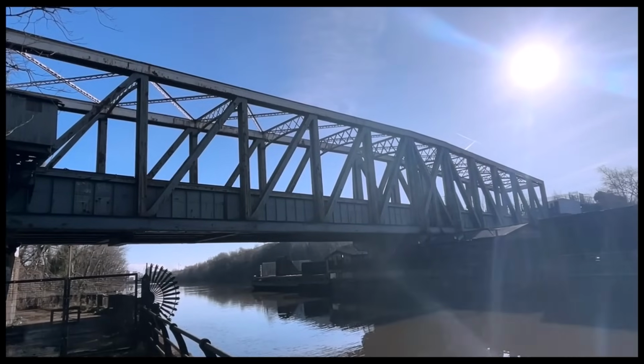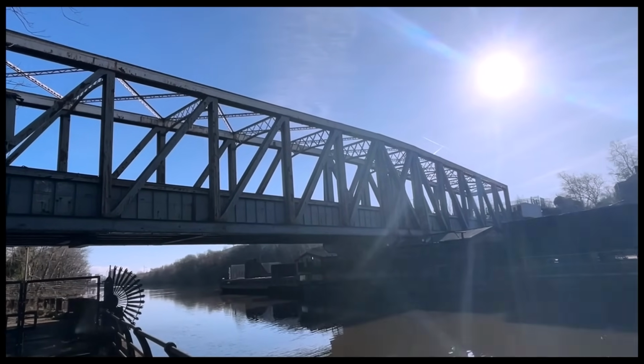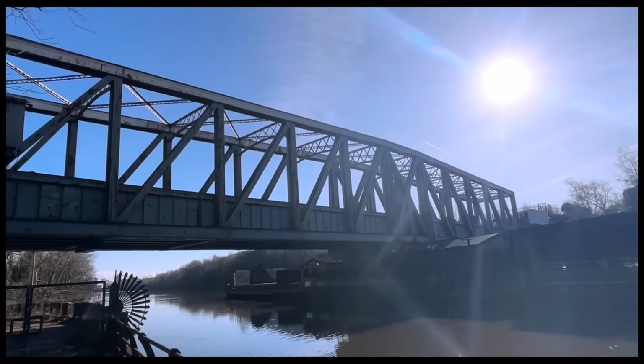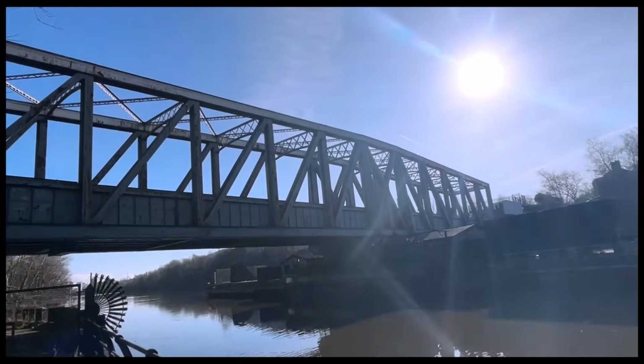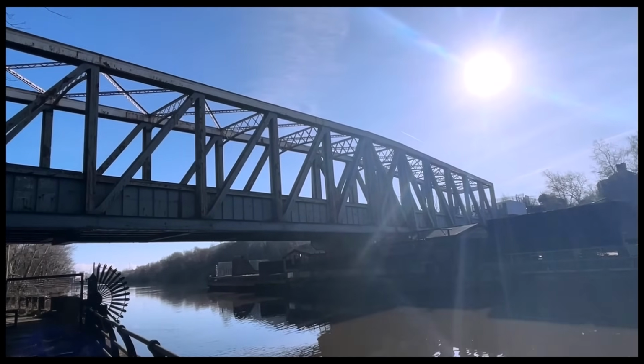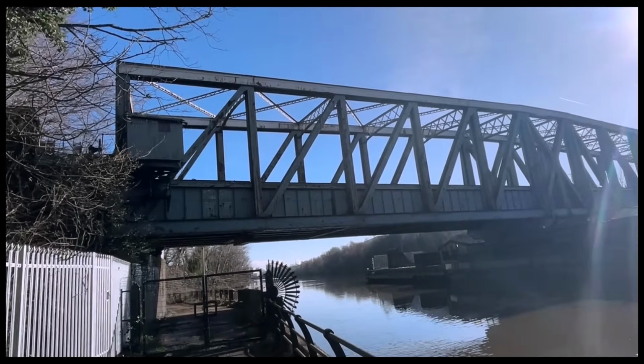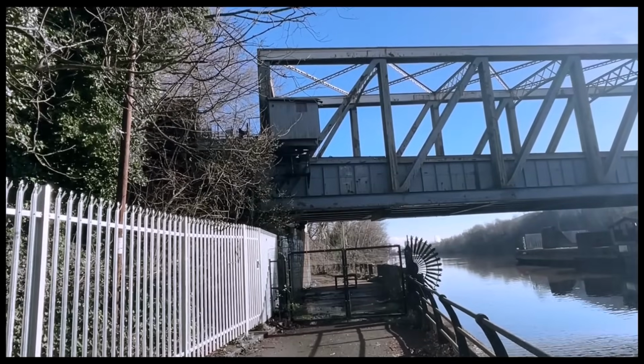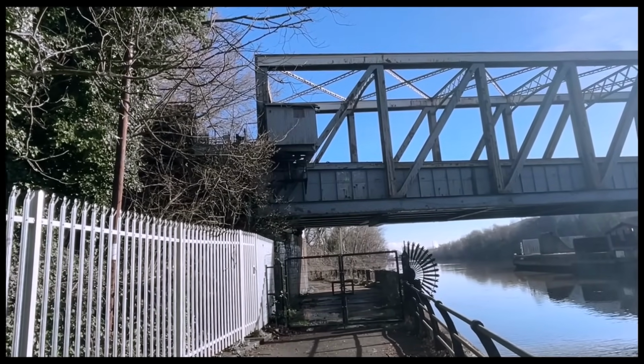Well, what you're looking at here, guys, is one of its kind in the world. It's the only swing aqueduct bridge. Boats go across there and go towards Trafford Park. The other way they go towards Worsley. It looks like it's got a leak there, but it hasn't. It looks a bit dodgy, but you know.